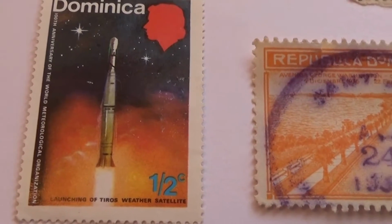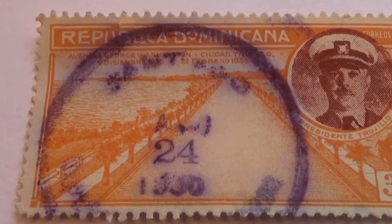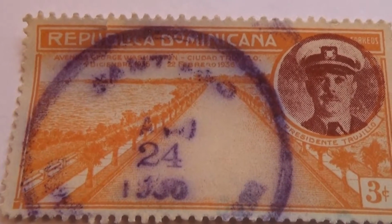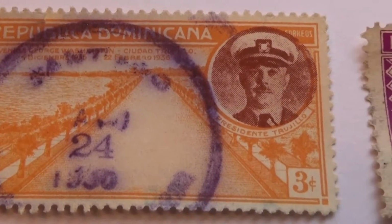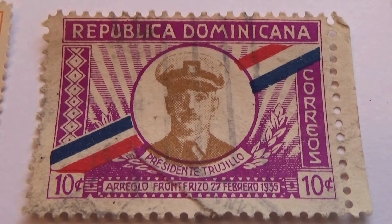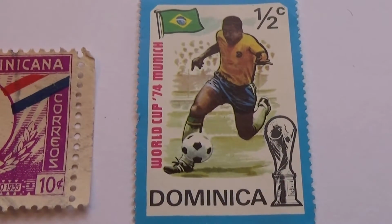Cool. And the one we brought to you at the very beginning, I can't quite make out the cancellation date on that. Definitely the 3-cent stamp. Nice. And we have a 10-cent stamp. And the big one here, playing sports, a 1/2 cent.